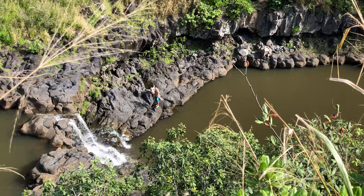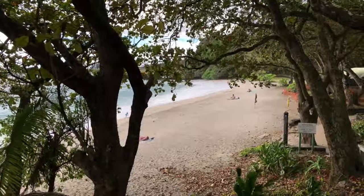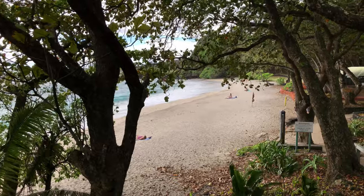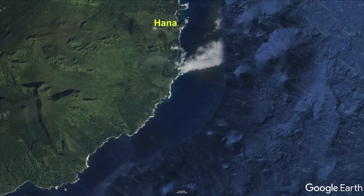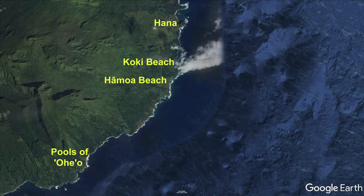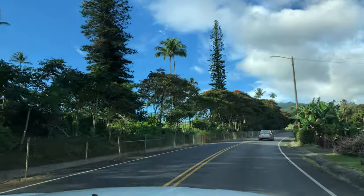But if you are attempting the entire road to Hana as a one-day round trip, this would be a challenge because of the time it takes. It could be done if you keep moving along, but you'll see how beautiful these beaches are and the pools, and it'll make you want to spend more time here. We'll take you there right now.